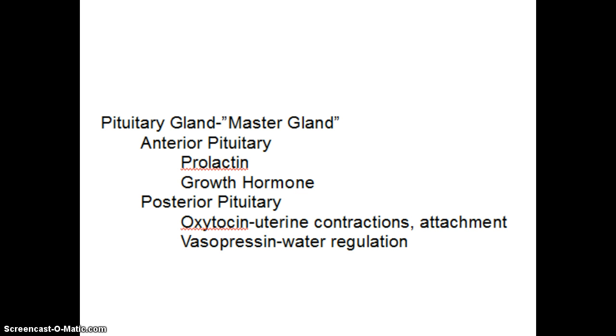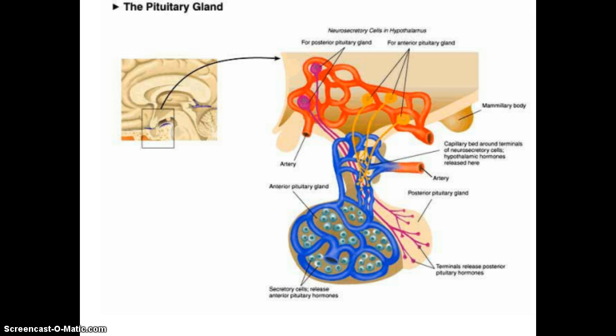Another posterior pituitary hormone is vasopressin, which is going to be important in water regulation and is going to talk to our kidneys. This is a diagram from your textbook that you should just be familiar with.